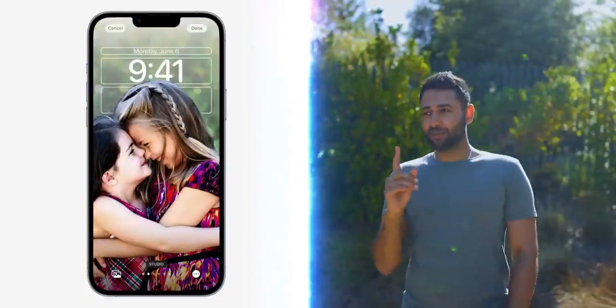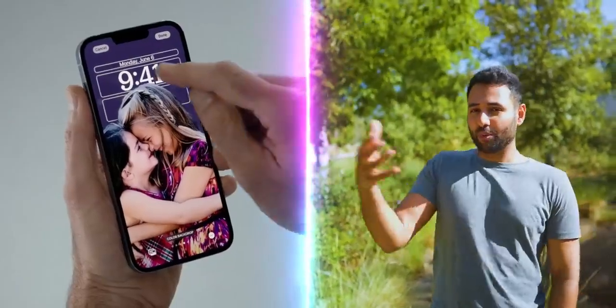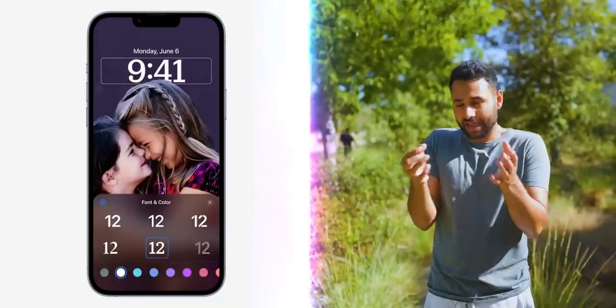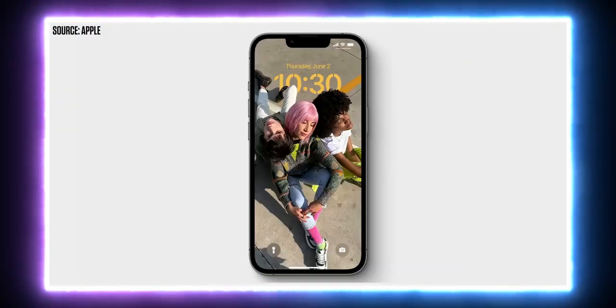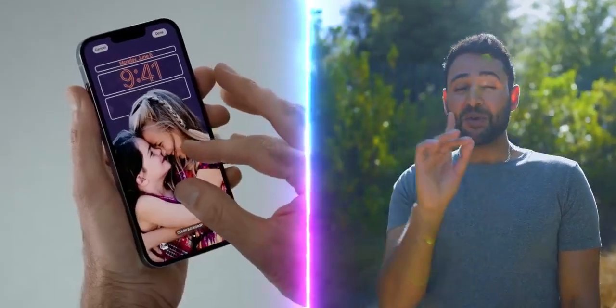Like, with one swipe, you can change the color filter applied to the wallpaper, you can change the text font, you can change the text color. And then, if you don't love the automatic settings that Apple's chosen for you, you can tap on any individual element to have a fiddle yourself. Your phone can detect the multiple different layers within a portrait mode shot that you've taken and sandwich the clock between them. There's a new look to music with bigger album art, plus widgets.